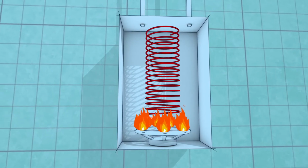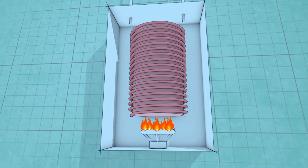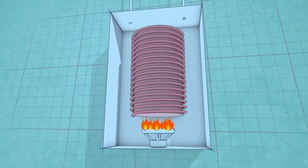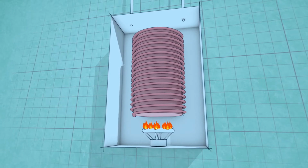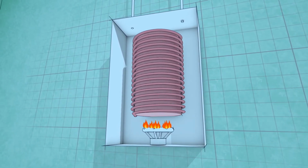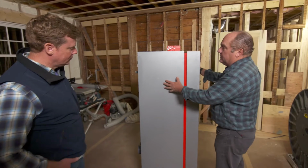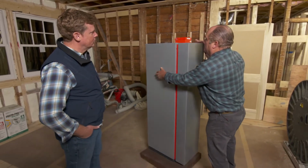So the trend has been to go to larger water content heating devices so that the burner has a chance to stay on longer at a lower input. You can see that the temperature in the boiler doesn't get super hot. It actually more closely matches what you're looking for out in the system, and that reduces cycling. So this is a cutaway of this larger water content boiler.